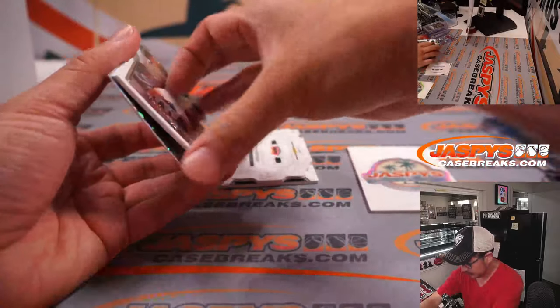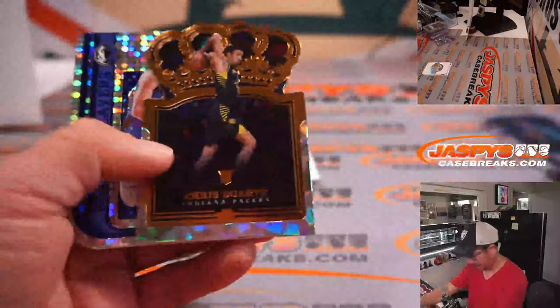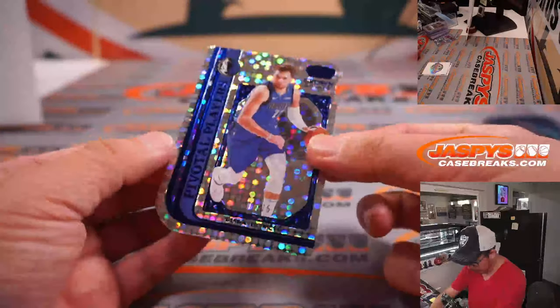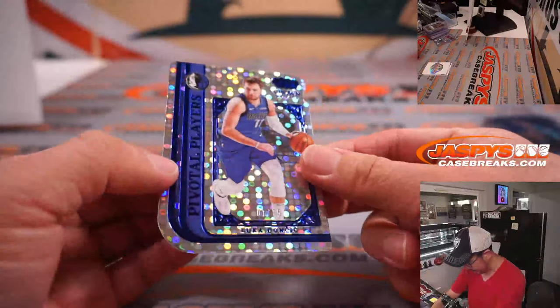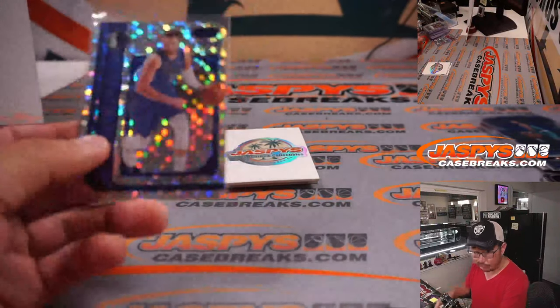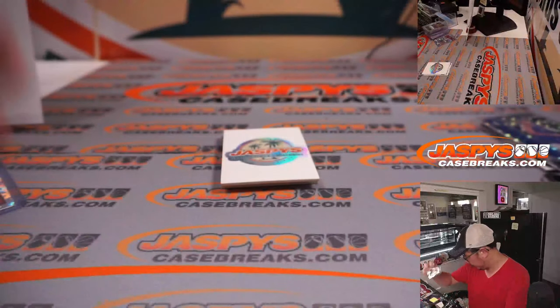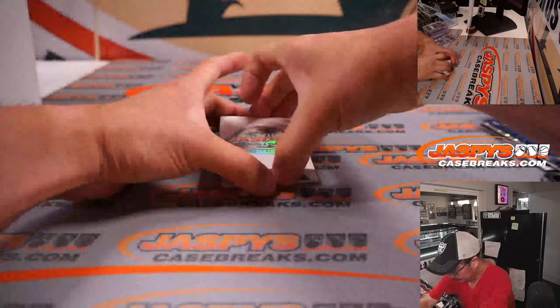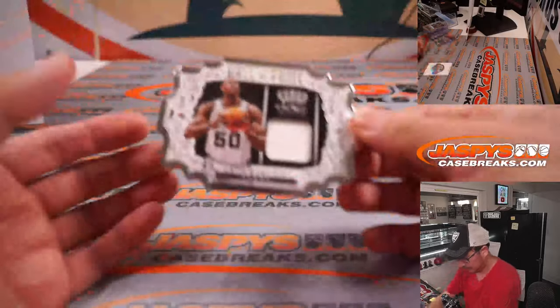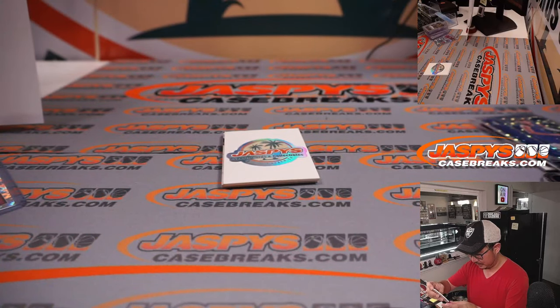All right. And then we've got a pivotal players die cut. 1 out of 75, Luka Doncic. That's going to be for Larry and Dallas. David Robinson Hall of Fame relic. That is for the Spurs, David B. and San Antonio.